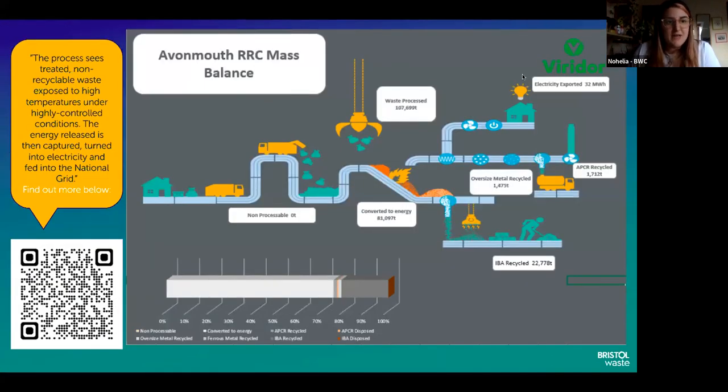Like I mentioned with the energy recovery plant at Viridor, this is what happens with general waste. It's quite a complicated beast, really. It's an amazing piece of engineering. I visited this for the first time a few weeks ago. Essentially, it's a huge boiler that boils all of the waste, which is not processed in any way. So nothing that goes in there, which could have been recycled, is guaranteed to be recovered. Some of it does come out.